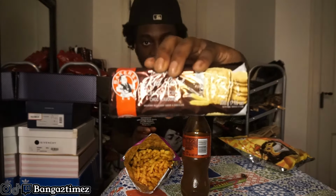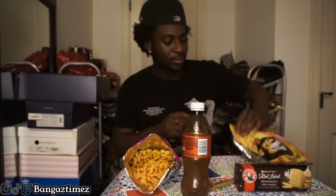Nah, it's almost like a juice kind of thing, you know? Okay, it's given organic. Should I try these next or should I save these for last? I'm thinking I'm gonna save these for last. Let me try this right here.